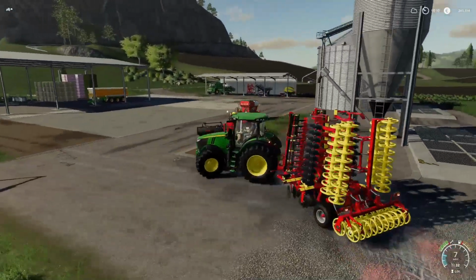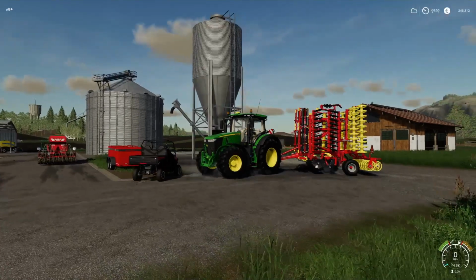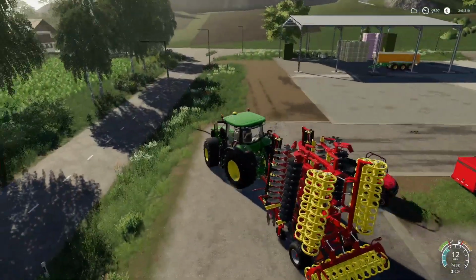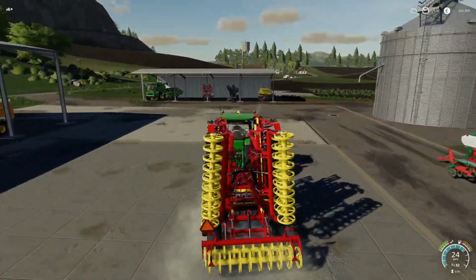Big pup. Oh, I'm sorry about that, Mahindra. That was my bad. I'll have to get you fixed. That was not good. Why did I do that? So we're all set in that department.